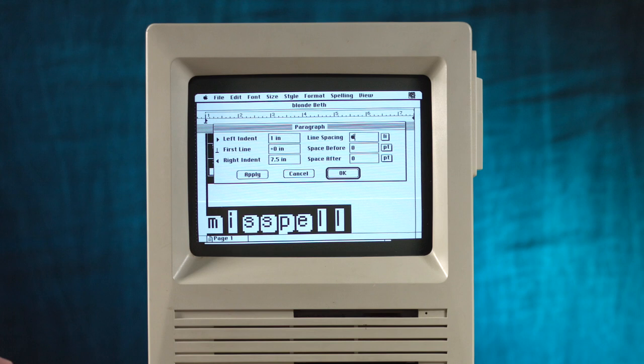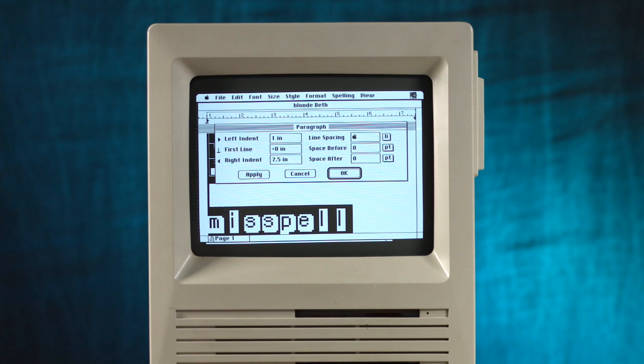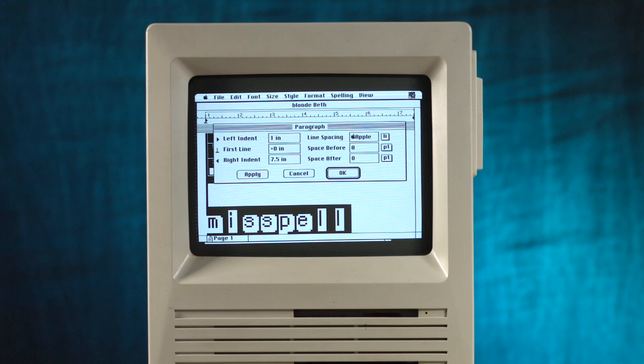I'm gonna do my line spacing in Apple. Apple? How did you do that? How'd you make an apple go in there? It's option shift K. Why? Well, in case you need an apple logo. But why is it the letter K? Why isn't it A for apple? I don't know! A probably is A.